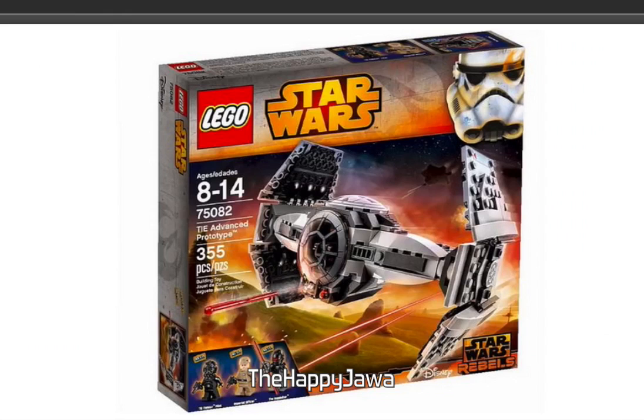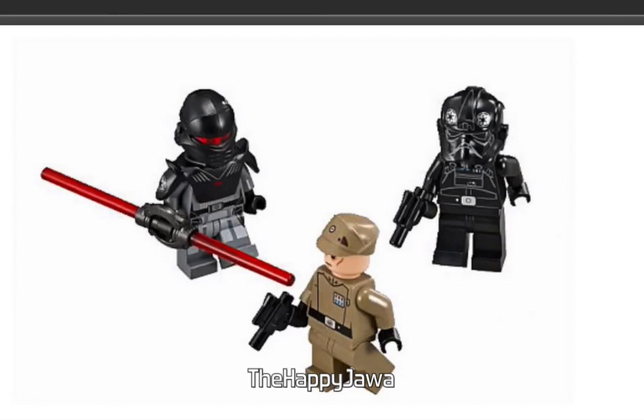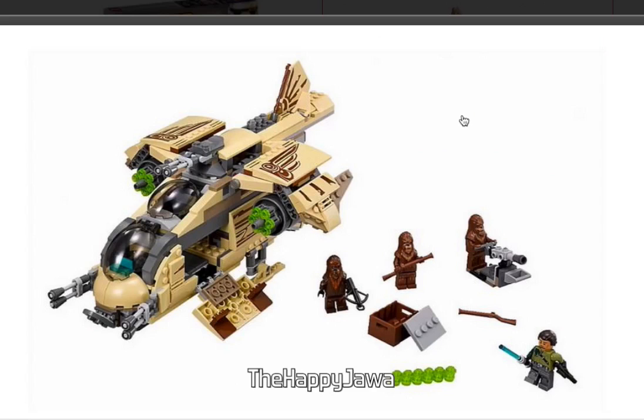We have the TIE Advanced prototype. It's just another TIE fighter, isn't it? I don't really need any more of those. Though we do get this cool figure and this brand new hilt piece, which looks very interesting. I'm not sure if this is the same red head we're going to be getting with the Dark Imperial Guards that we saw earlier. We've already seen this before. I really like the design of it. It looks pretty cool, but it's going to be very overpriced, so I'm not sure I'll get it.